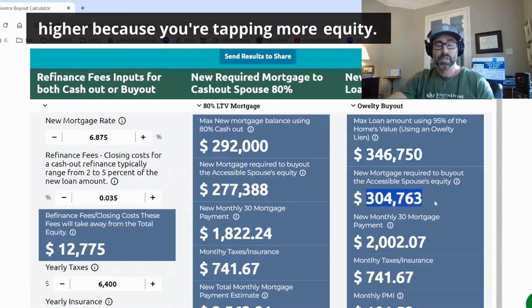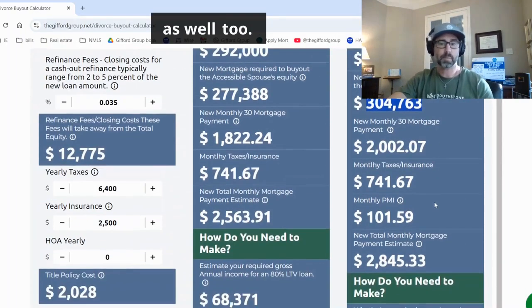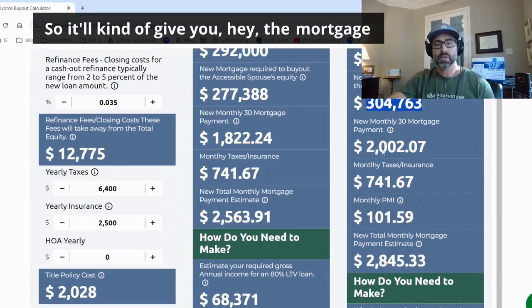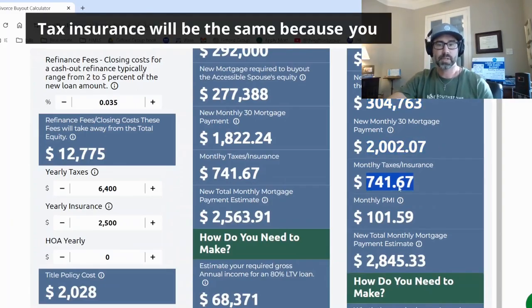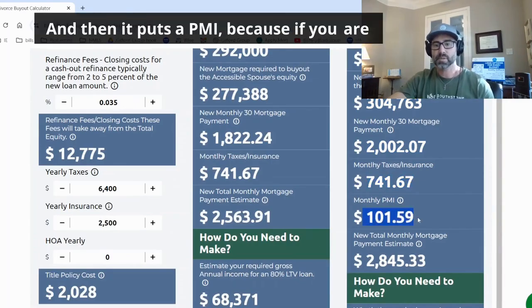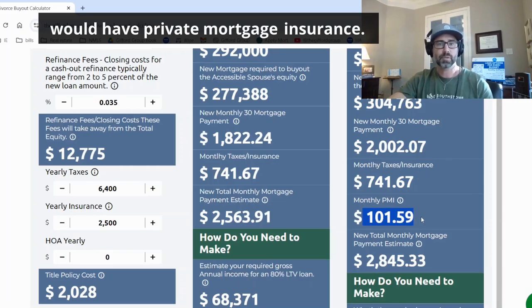Obviously, the mortgage is going to be higher because you're tapping more equity, and you're giving your spouse more equity as well too. So it'll kind of give you, hey, the mortgage will be higher because you're borrowing a higher mortgage amount. Tax and insurance will be the same because you input those, and then it puts in PMI, because if you are borrowing over 80% loan to value, you would have private mortgage insurance.